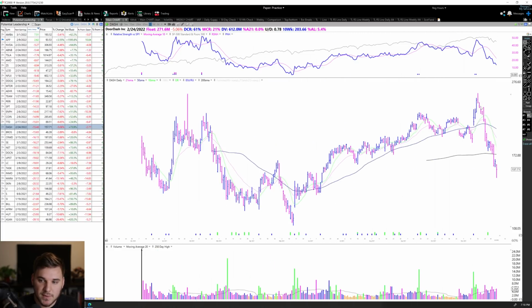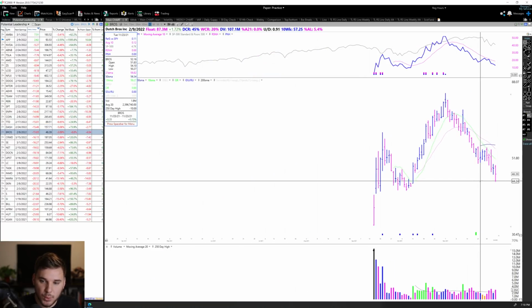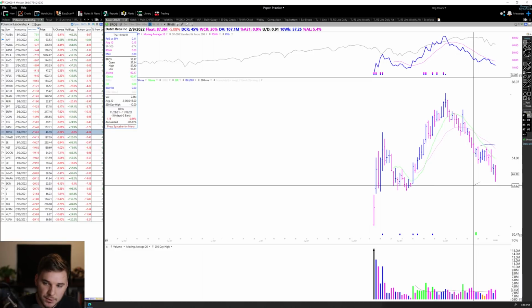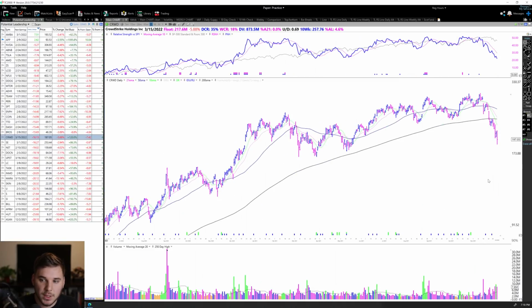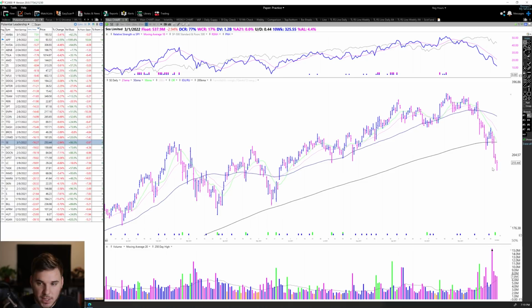Dash looks like it's forming the left side of a base here. Needs a lot of time in my opinion. Bros also just needs time. I wouldn't be surprised to see it find support near this prior consolidation, near 42 or so. Crowd looks pretty bad within a downtrend at this moment. SC within a downtrend as well.